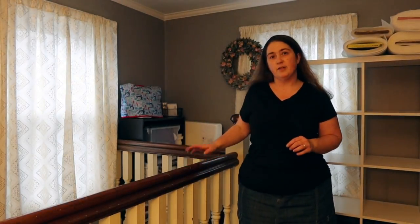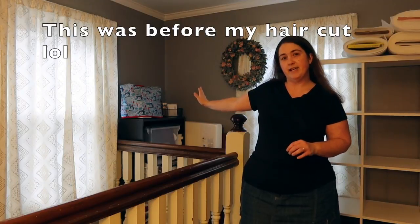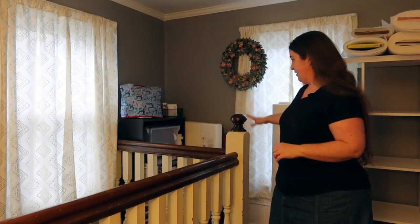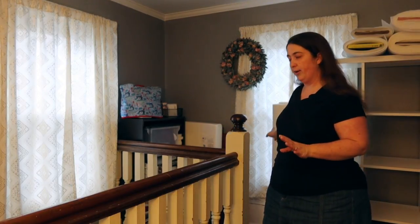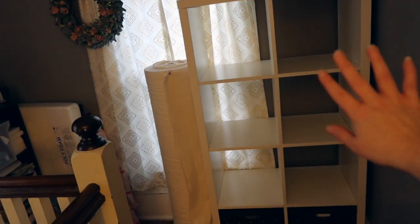Let's get started. So originally the idea was to put the Kallax up on that wall. However, I did not take into account all of my angles and a windowsill. So I ended up having to put the Kallax over here, and then I just went ahead and utilized the shelf over here. All right, so we're pre-fabric folding, all that stuff we're getting ready to do.